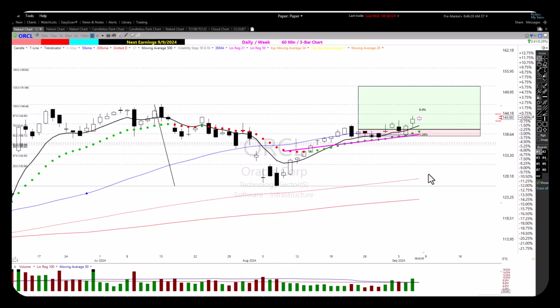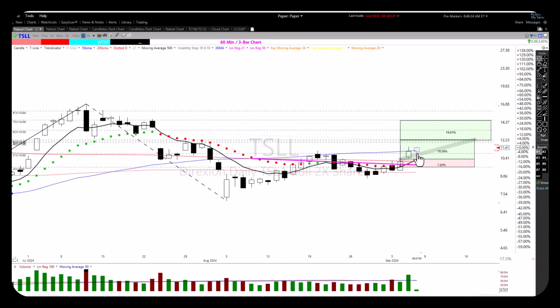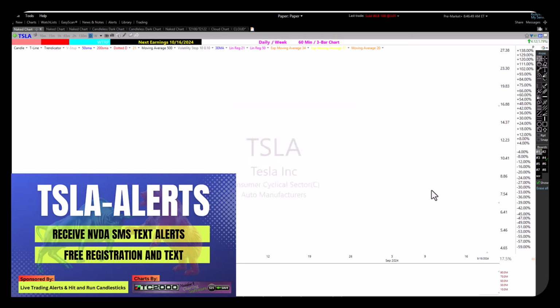Also, I'm holding TSLL. It's moving up, headed toward that 50% mark here. That might jump up there today. That would be awful nice. That would be a nice little profit center up there. And let's take a look at Tesla itself.